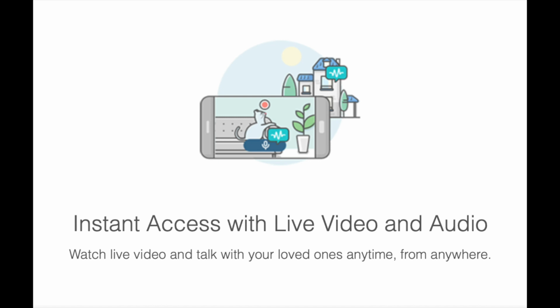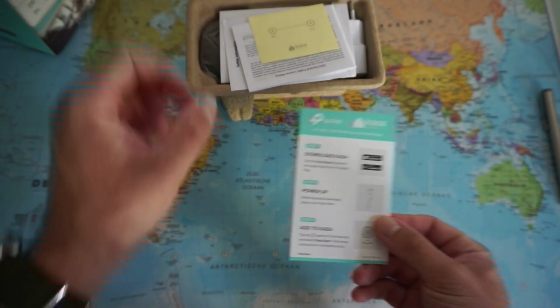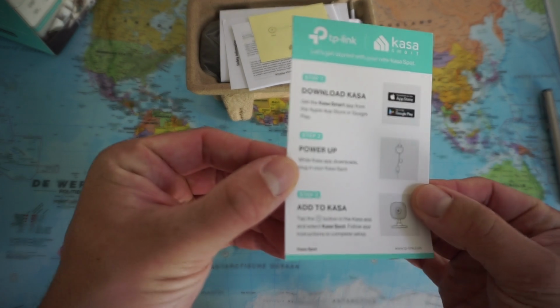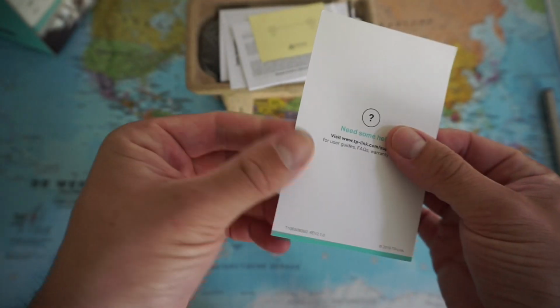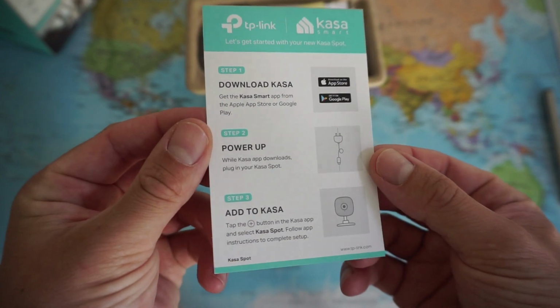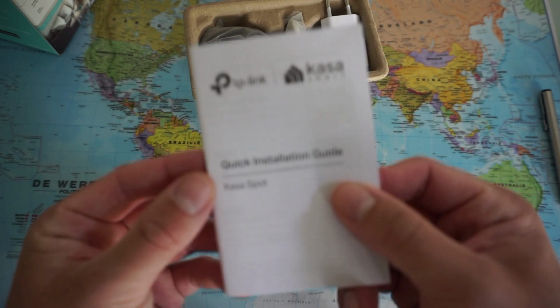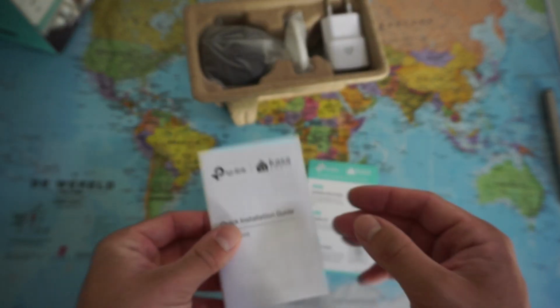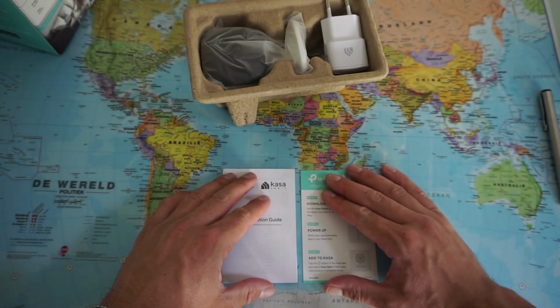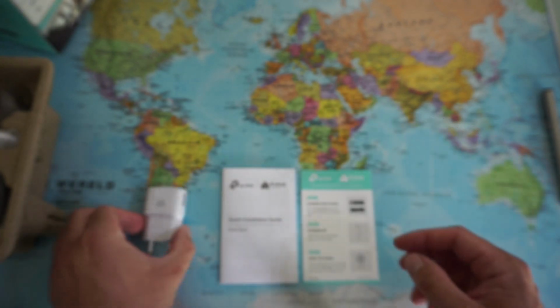I simply want to use it to keep an eye on my living room and get notified if a person enters my room. We have a quick setup instructions here. It's basically downloading the app, powering up the device, and then syncing the device. And the quick installation guide might be useful alongside the quick setup. Here we have the power adapter.